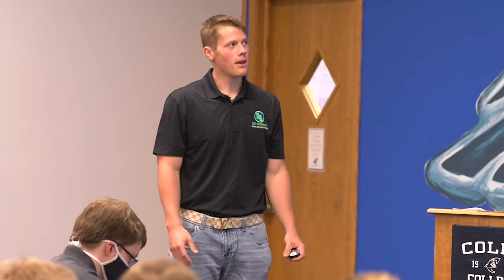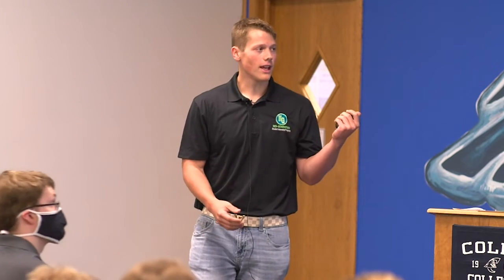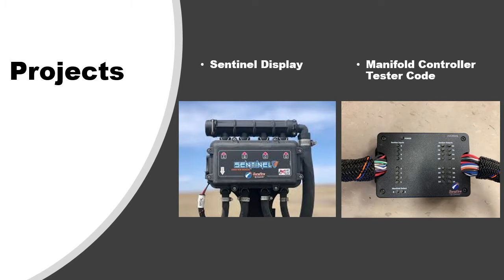So at Surefire, I was mainly focused on two projects. On the left is a Sentinel, which is kind of like a flow control device. The lights on it are supposed to turn on whenever there's like water, fertilizer, whatever mixture is going through there. On the right is a manifold controller that kind of is in control of a bunch of different valves and sections that connect into it. So it's kind of like the brains behind it. And that project was mainly just on the code, which is my worst enemy we'll get to later.